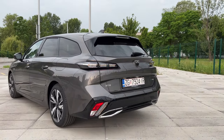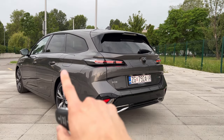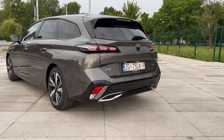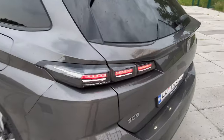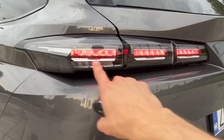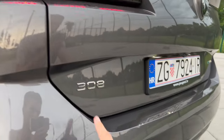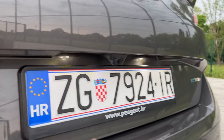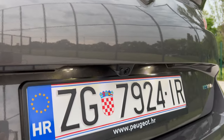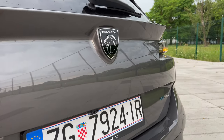If we unlock the car, you can see, beautiful. The back end is so beautiful. The sharp lines, you can see there's a spoiler on the top and a little bit over here. These are your base Peugeot LED lights. Now on the Allure, they're horizontal. On the GT, they're going to the side. You can see the 308 hybrid, and you can see white LED license plate illumination. You can see the wide lens camera with the washer nozzle and the Peugeot badge on the top.